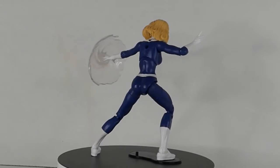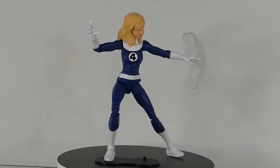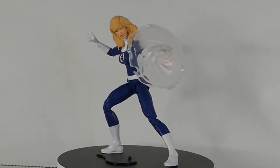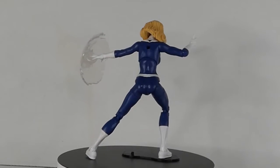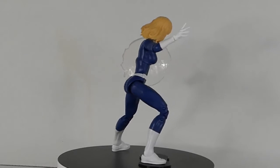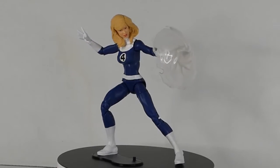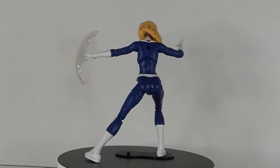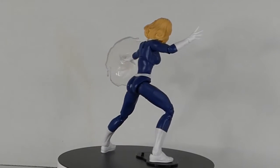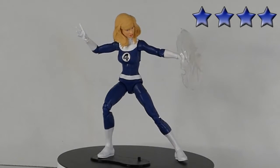So yeah, Sue has pretty standard articulation, as you would completely expect. She comes with an invisible shield. That's really all she comes with, except for hands. A little lackluster on the accessories here for Sue. I don't know why, but either way you slice it, she's not a bad figure, though. I mean, she could have had a few more accessories, but I'll still give her 4 stars.